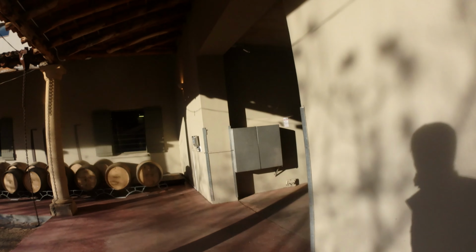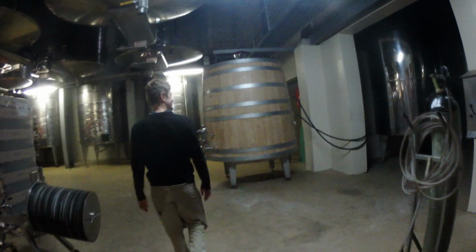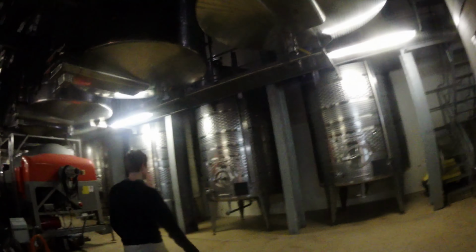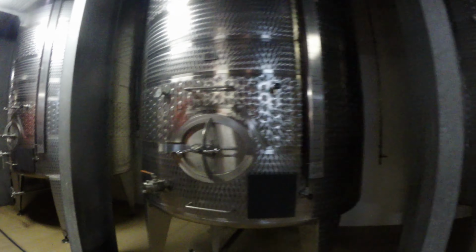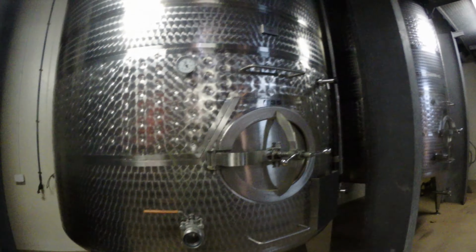Sweet. Yeah, nice. Wow. Too big. Wow, smell good. Yeah, it's the wine. All wine in here. This is where we actually make the wine. We ferment the grapes, the grape juice in here.